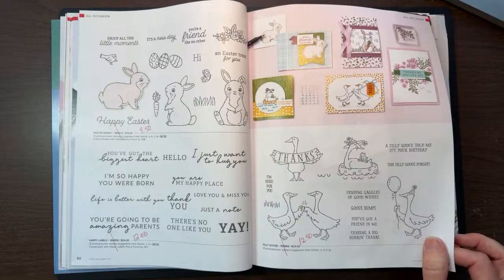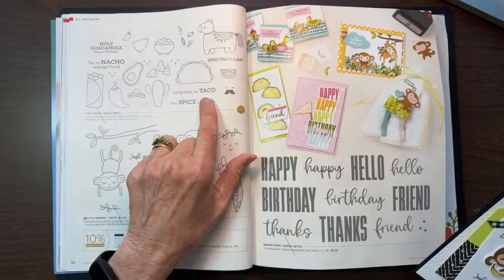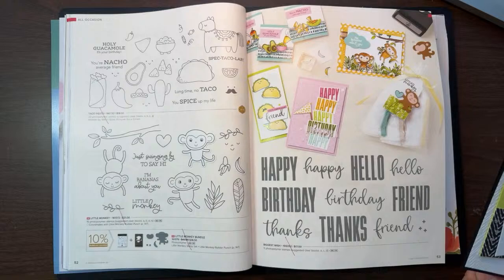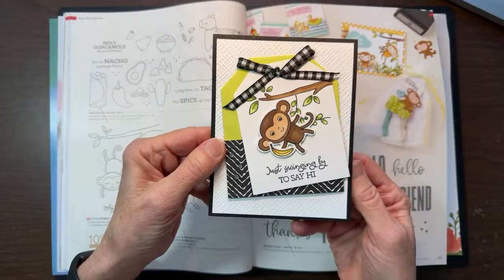So here, Taco Fiesta. I was looking for my sample for that, and I couldn't find it, but this is a fun set. You know, everybody has Taco Tuesday now, and my sister-in-law is wonderful. She sets up a Zoom every other Tuesday, and it's Taco Tuesday, T-I-L-K. So it works out great for us to visit with her and Kevin in Iowa.